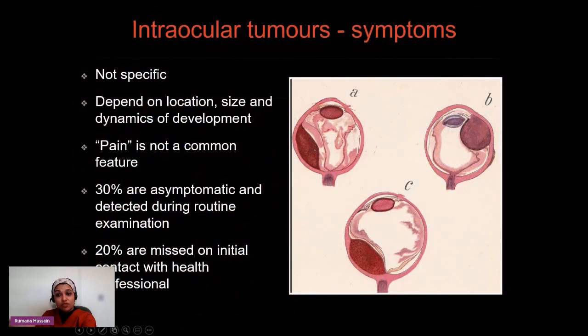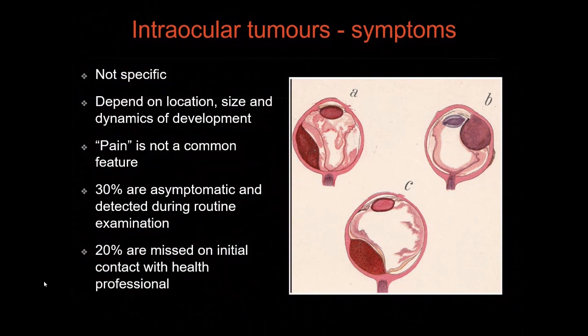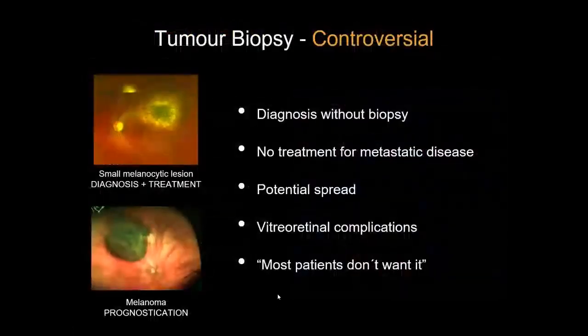We then move on to the intraocular tumours, and the symptoms and therefore the side effects of treatment for intraocular tumours really depend on how big the tumour is and where it's located. So if it's near important structures like the optic nerve or the lens or the macula, and we'll come on to those terms in a minute, then they'll have much more impact on vision than if they're smaller tumours somewhere far away from those structures.